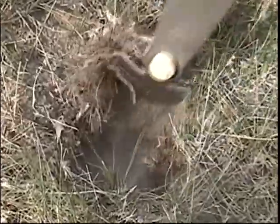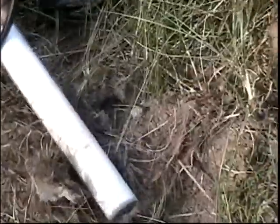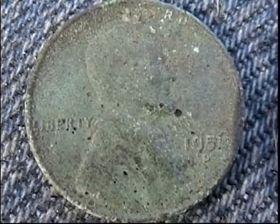It sounds good, Leo. Yeah, it does. Sounds pretty high. Let's see if I can find anything right here. Oh, it's a wheat. All right. 56D. Well, we're getting older and older. Boy, this thing is green, Leo.